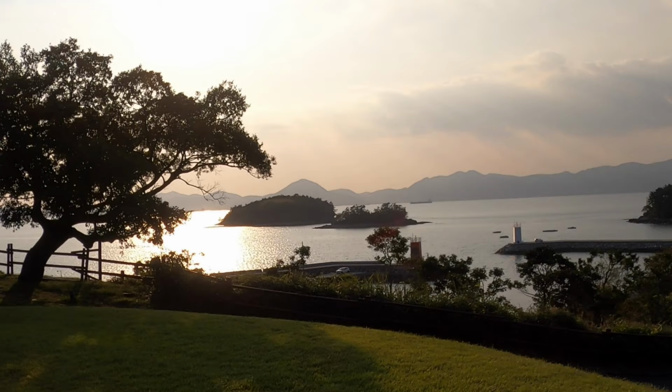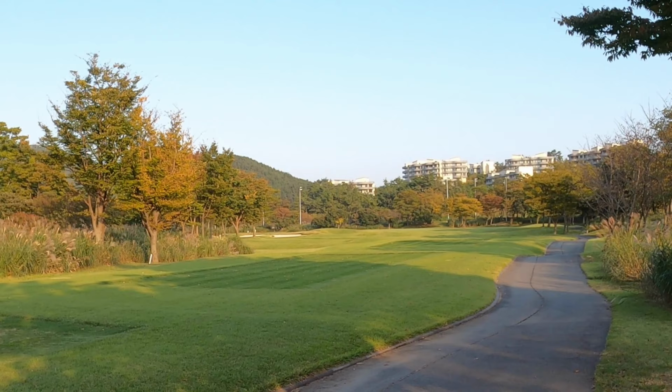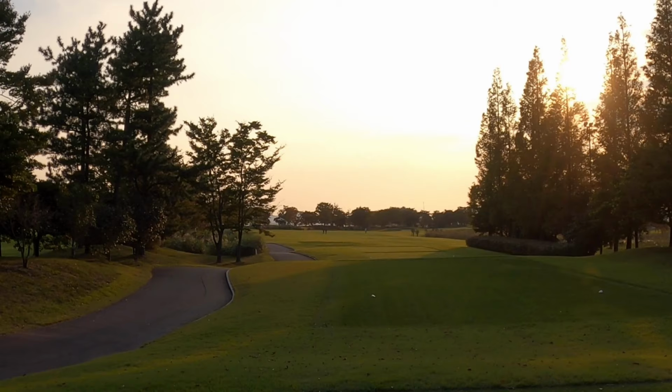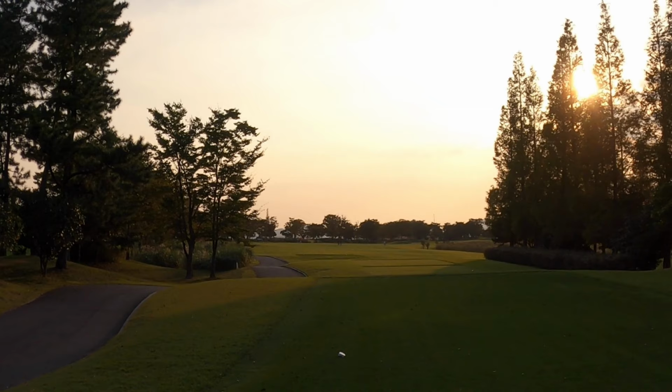Beautiful sunset, it's coming down. Hole number 2, par 5. 570 yards from the tee, dog leg left, almost perpendicular. 360 meters, par 4, hole number 3. 410 yards, dog leg right, beautiful sunset.